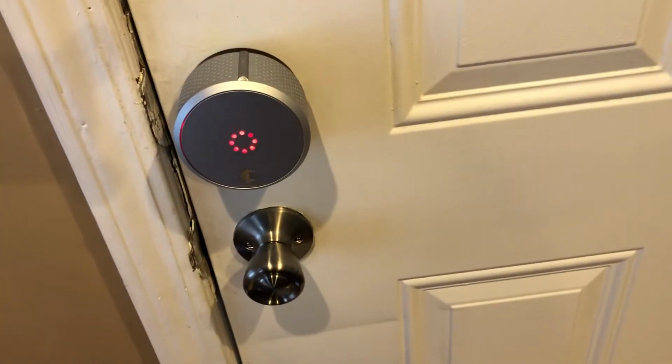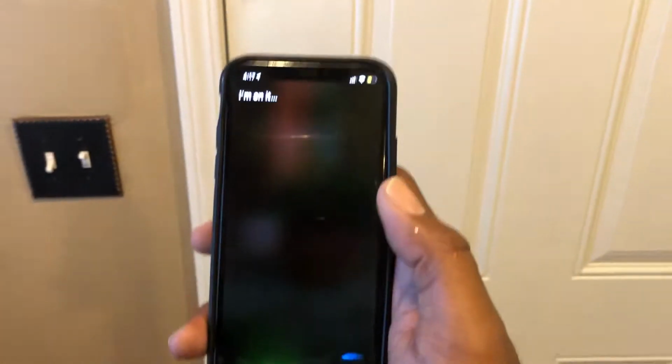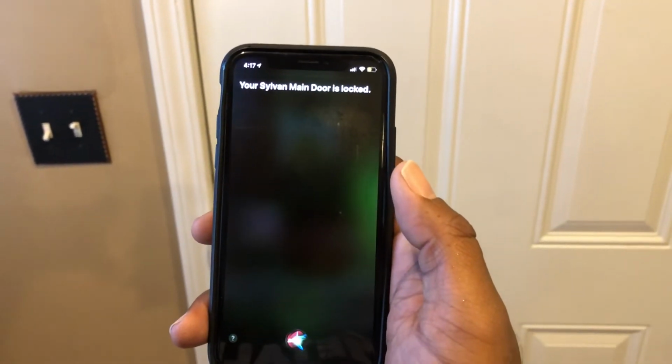It's ready to lock the door. It'll auto lock, or you can say, hey Siri, lock door. I'm on it. Door is freaking locked. Now, check this out. Your Sylvan main door is locked.